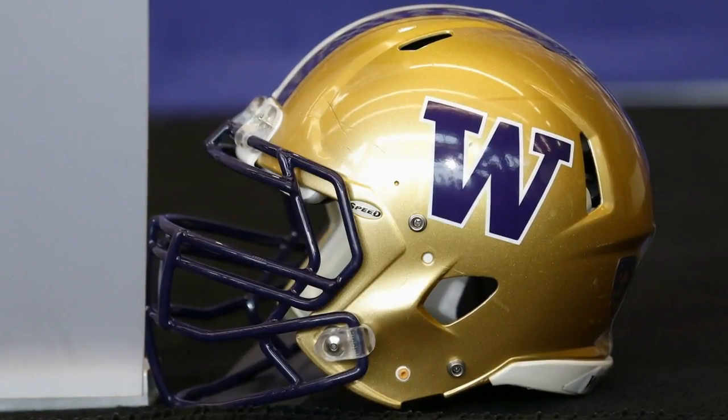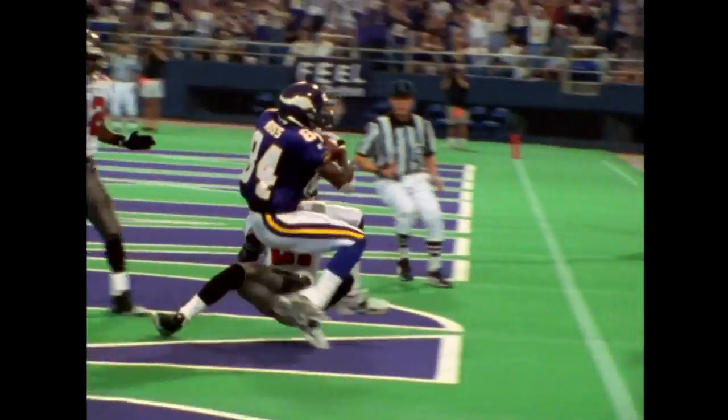The purple and gold color palette, the guy who drew the logo went to the University of Washington. The founder of the team, though, Ole Haugsrud, also went to a high school where the mascot was a Viking and the colors were purple and gold, so take your pick.